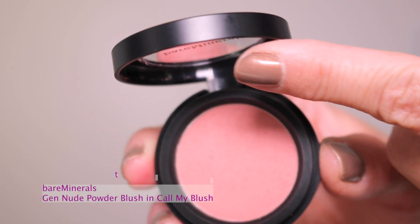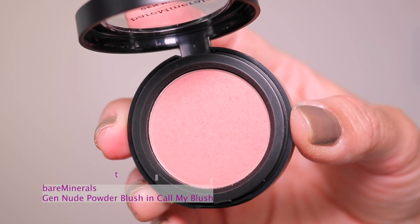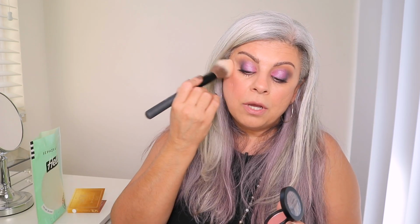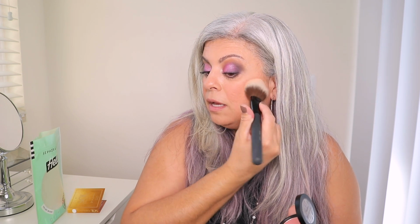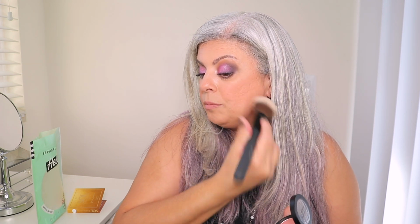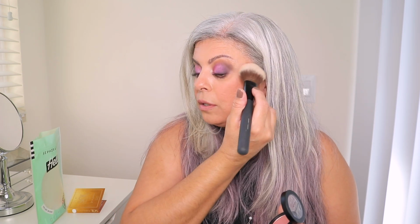This is the bareMinerals Gen Nude Blush, and the shade is Call My Blush. Today I don't have any blush on. I want to put some blush on my cheeks. If you're not really into really dark blushes and you just want a nice wash of color, this is perfect for you. And I really like it because you can build it up. So you can build up the color. You can't really overdo it with this blush, which is great. Look, it just brings life to the skin. I love blushes so much.